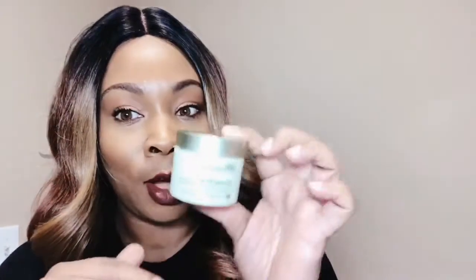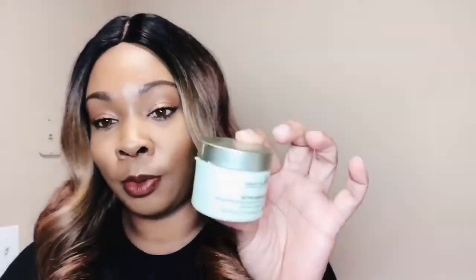We all need SPF, so I want to make sure that you all know we all need SPF, not just certain people, but all people need SPF. So either make sure that your moisturizer has it, that you apply extra SPF, or that your foundation, if you're wearing foundation that day, has SPF in it, because you need that.